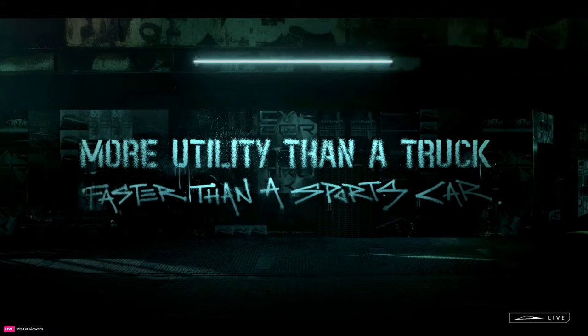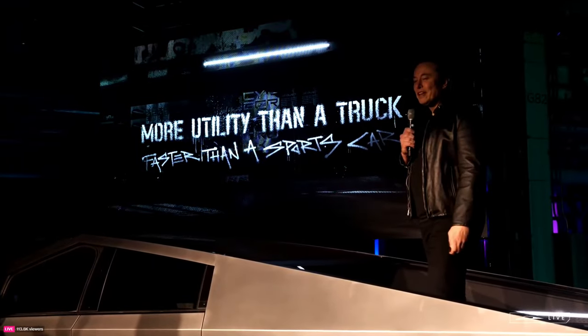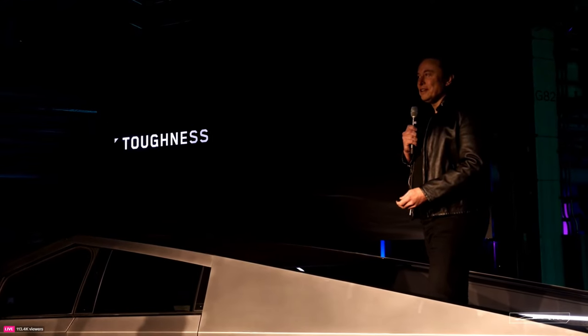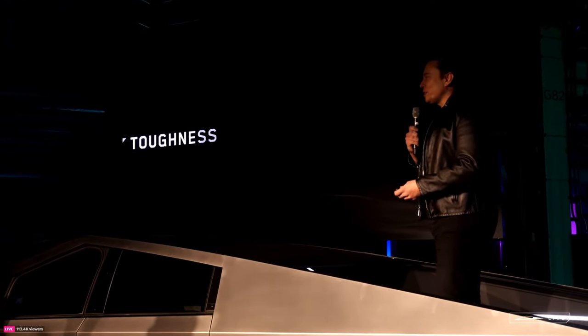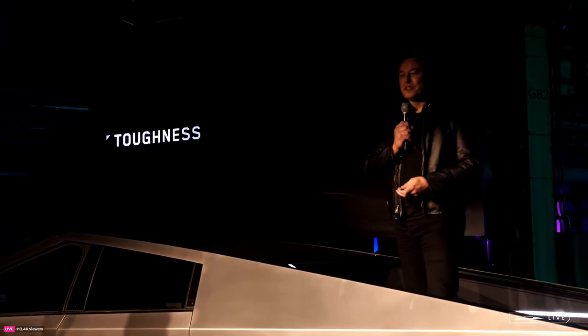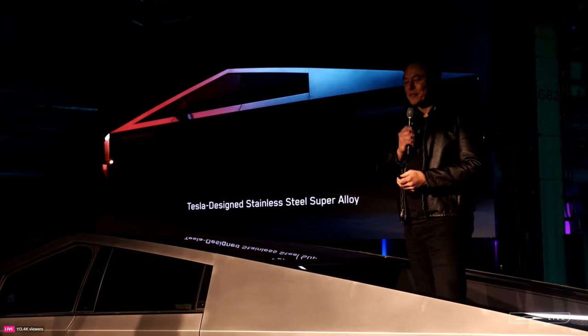So what we have here is something that is a better truck than a truck, while also being a better sports car than a sports car, in the same package. So, first of all, they talk about how trucks are tough. That's one of the defining characteristics of a truck. So, how tough is this truck? Let's find out.